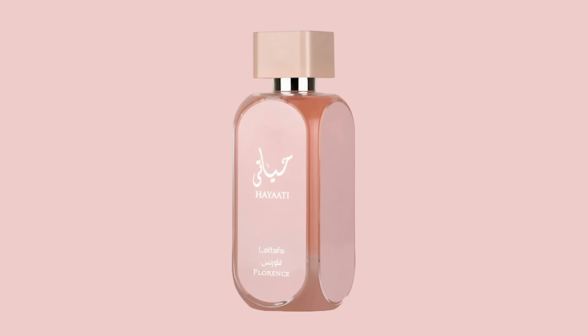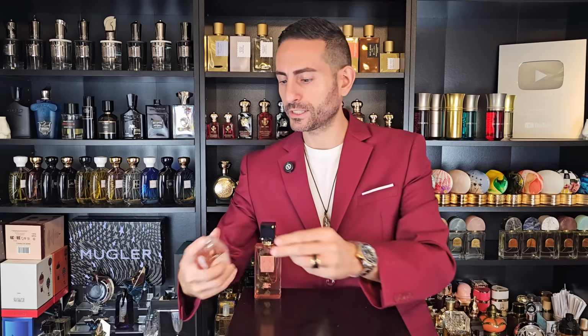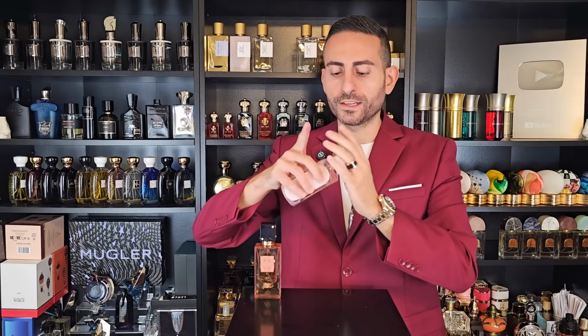The next fragrance that I want to talk about, and I love this one too, has a little bit of a vanillic undertone. It has this lychee, rose, and peony combination as well. This one is called Hayatei Florence. Again, I have to spray this one as well. Every time I try this one, I'm always in love with it. And this one smells so intoxicating.